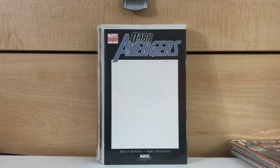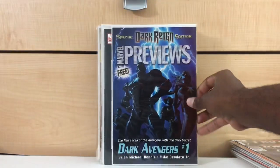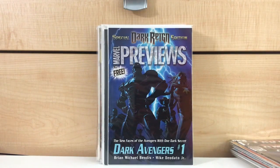Number one, this blank sketch variant. It's weird because this book is going for at least $9. I paid $4 for it. And some more Dark-Skinned Avengers. This was $1, and this is the previews, like free previews or whatever. That was $1, so I figured I'd buy it.